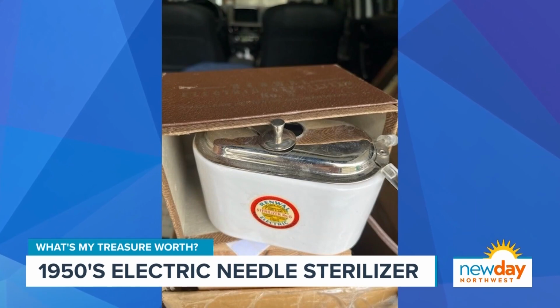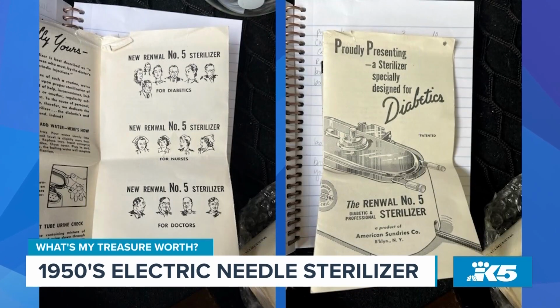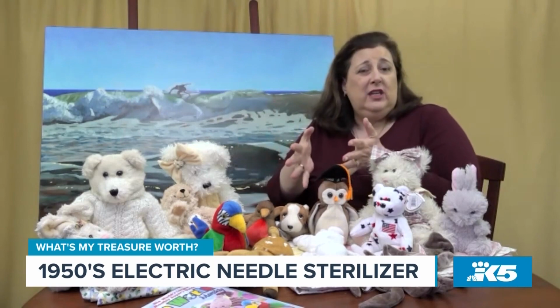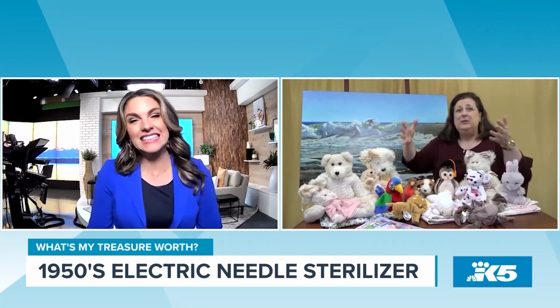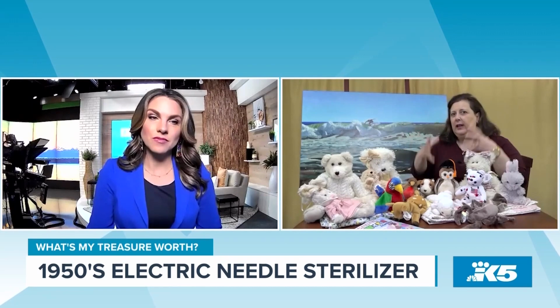This piece is from the 1950s. Original box will always increase value. This particular piece is to sterilize the needles, so of course good for diabetics. Today we have so much more innovation. We don't really use these types of things as much, but I would say value on it about $50 because it's not an object that a broad market is vying for. It's not like there's a lot of demand for it, but it's interesting and it's a great conversation piece. It really is. So a niche product, but very cool.